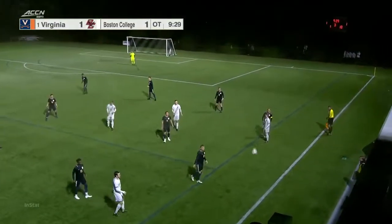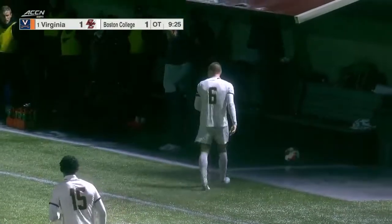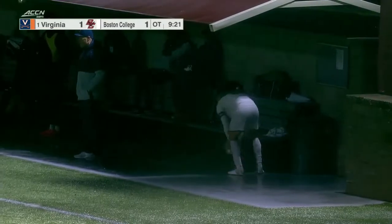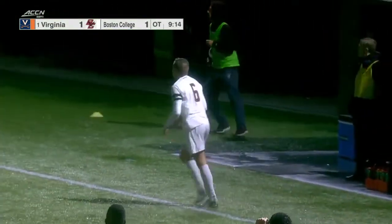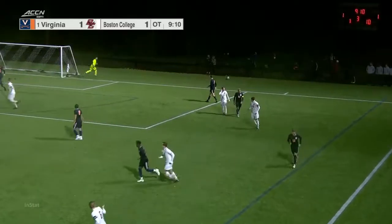Joe Kellett serves it in for BC, and it's headed out by Bell. Well, Virginia has an overtime win this season. It came the only game they had given up a goal prior to tonight at Duke. Boston College has played some overtimes, but yet to have a goal scored. All draws once they've gone to extra time thus far in 2019.